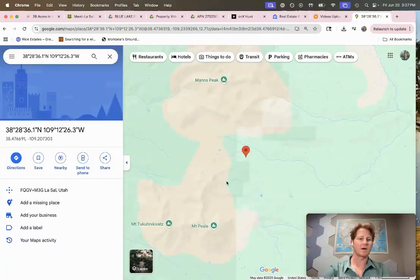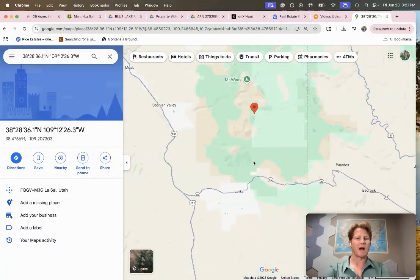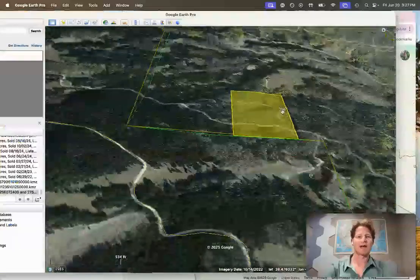We're dead in the heart of the Sal Mountain Range right here, surrounded by national forest, next to a high alpine lake that's stocked with rainbow trout. So you've got endless fishing opportunities, really a cool location. And then here's La Salle, Utah. So that gives you a bird's eye look at the property. I do want to show you what it looks like on satellite imagery too.